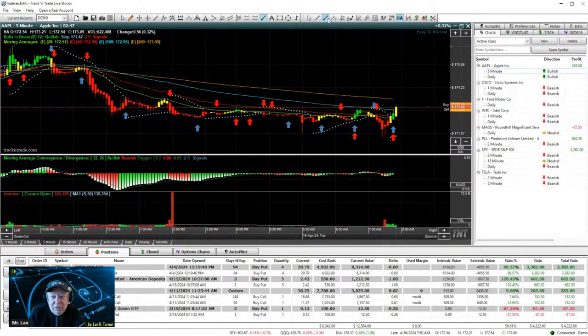We just kind of like to look at those as if they're areas of resistance as the market comes up. Look for them to bounce off those areas. If they break through, we look for them to go to the next one.